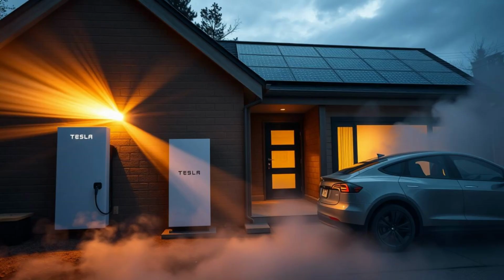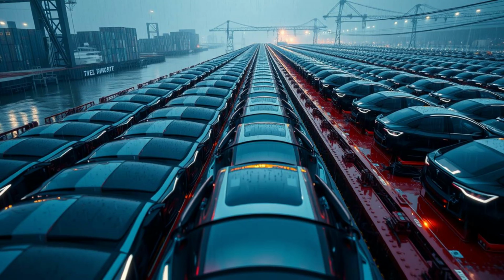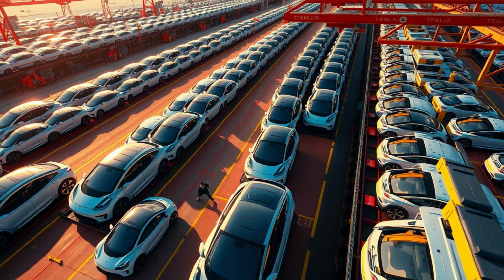Its direct-to-consumer model bypasses dealerships, eliminating markup and creating a seamless digital purchasing experience. Service centers are increasingly redundant as remote diagnostics and mobile repair units handle most issues, reducing overhead and increasing customer satisfaction. This lean distribution model allows Tesla to operate with margins that traditional automakers, burdened by franchise laws and bloated inventories, can only envy. Financially, Tesla's profitability enables aggressive reinvestment.